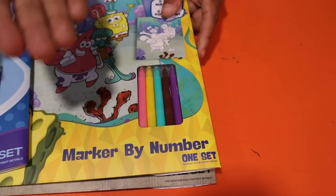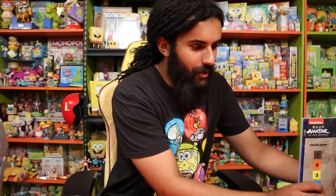Is Squidward green or blue? You guys in the comments let me know. I said he's blue. Mitchell said he's more green. So very, very fun, though, and a huge fan of the packaging on all three of those guys. Go ahead and hold that up, Donovan.